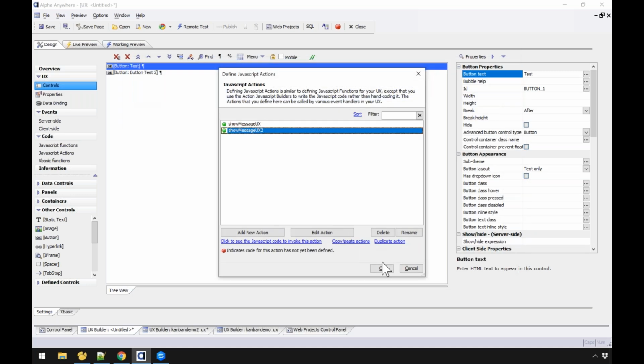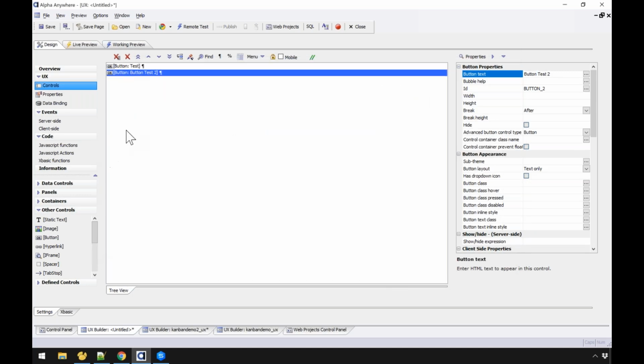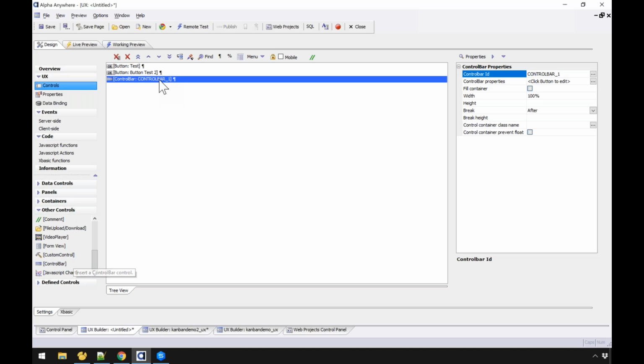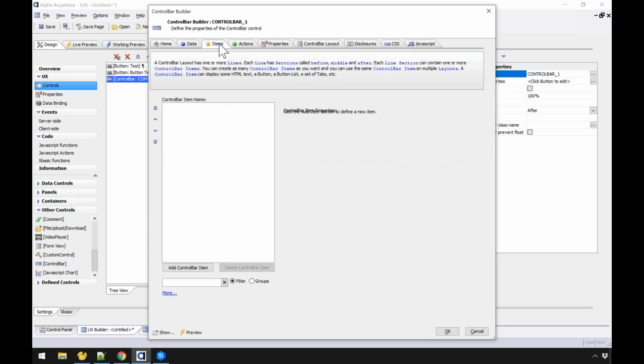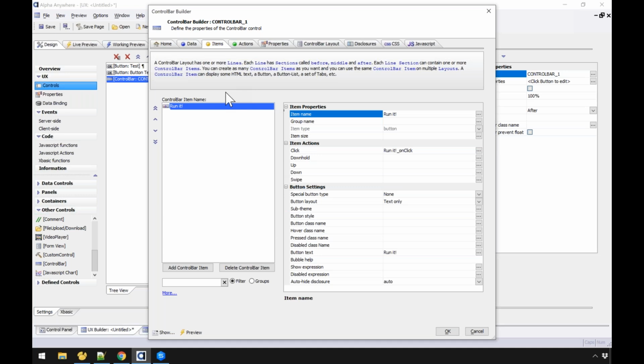That becomes really important too when you put in, say, for instance, and I'll show you this is another reason that's important, let's say I put in here a control bar. Where's my control bar? Okay. So I'm going to go into my control bar, go to my items here. I'm going to add an item here, and it's a button, run it. So I've created that button. And for people who aren't familiar with the control bar, there are some really good videos out there, demos, etc. But I've created an item there.